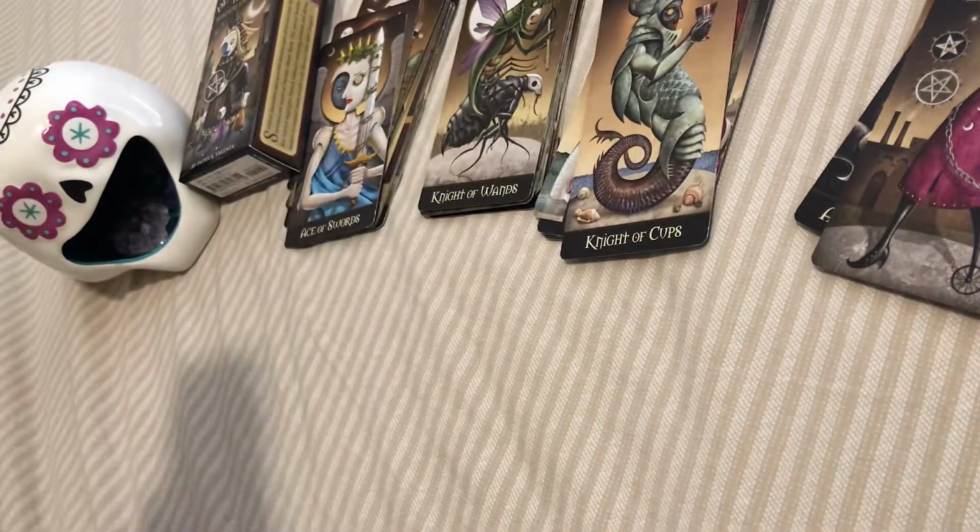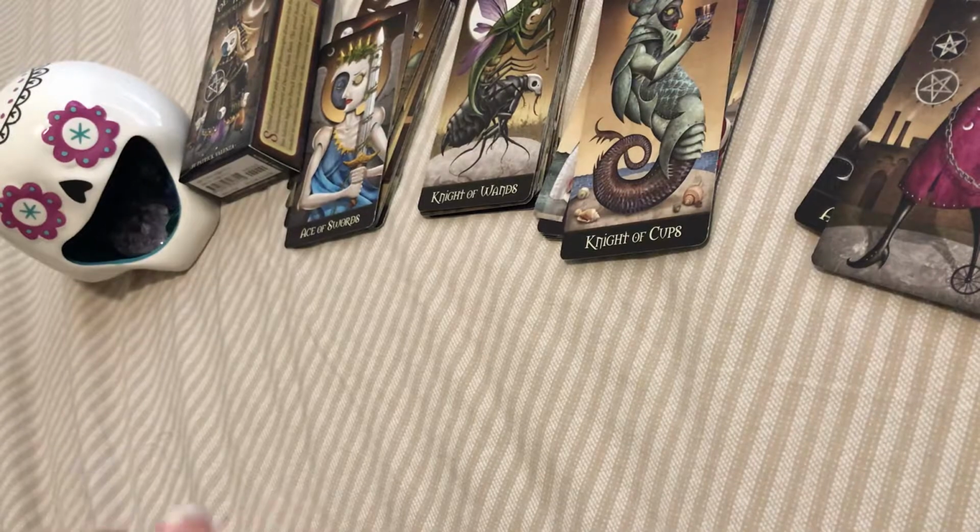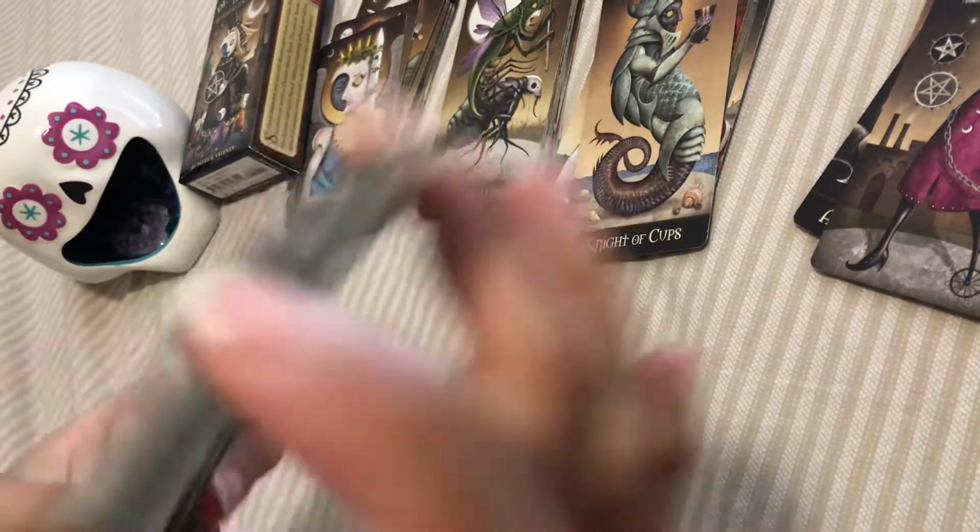All right, and then the favorite ones. I'll probably do 4 of these.